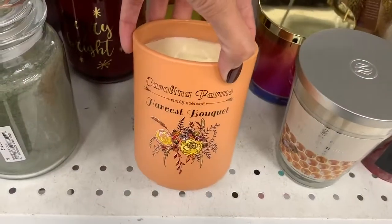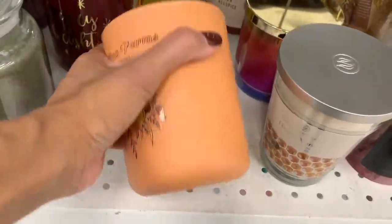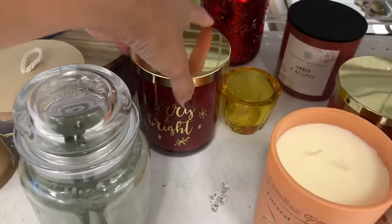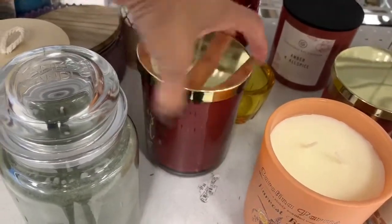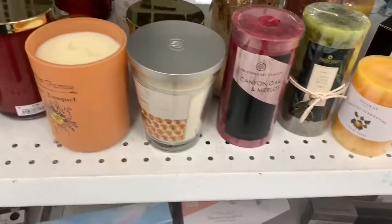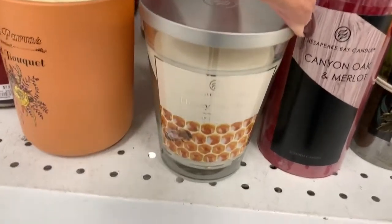So now I'm going to show you guys a bunch of different candles. So the prices did range. They ranged from like $5.99, and then I think the most expensive one I saw was about $12 or $13. I'm not sure. I think the Yankee ones were around $14.99. So it ranged from $5.99 to $14.99.